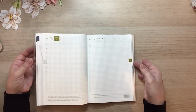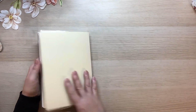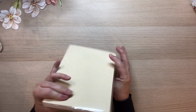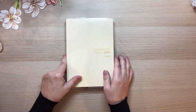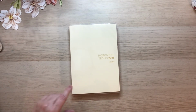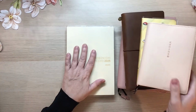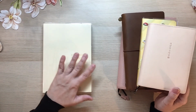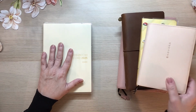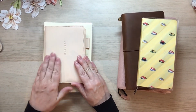On the daily pages. So this will be a bit of trial and error, but I can't bear to let my Hobonichi Cousin go to waste. So I guess 2025 for me will be a year of trying new things. I've used a Cousin several times before. I'm just going to try using it in a different way. The Hobonichi 5-year is brand new to me.